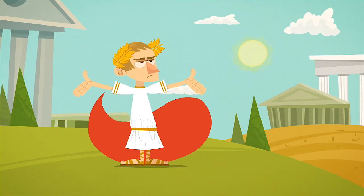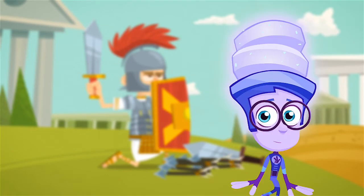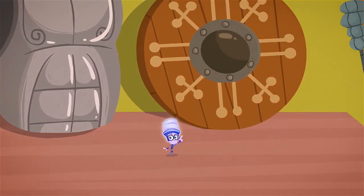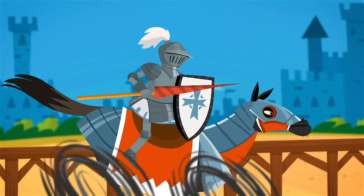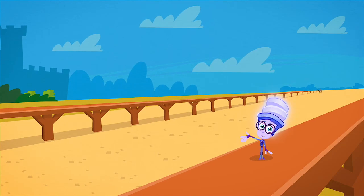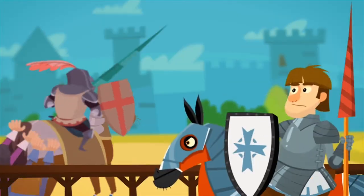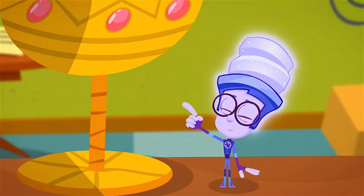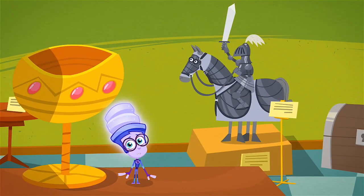Armor is very hard clothing worn by warriors to protect them against swords and arrows. People started making armor in ancient times, but the full body armor that knights wore didn't start until the Middle Ages. The armor worn by knights on horses was heavy. It could weigh 100 pounds, and if a knight got knocked off of his horse, he'd need help to get back up again. By the way, the knights' horses wore their own heavy set of armor for protection.